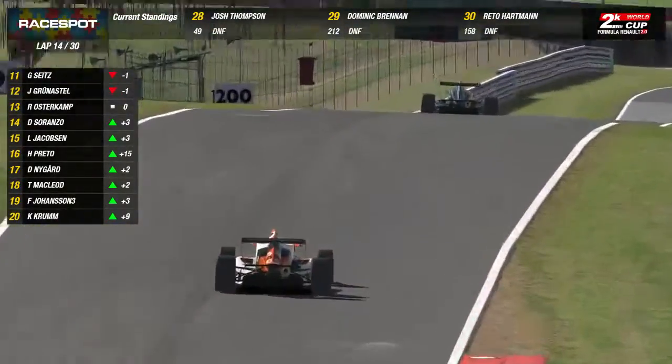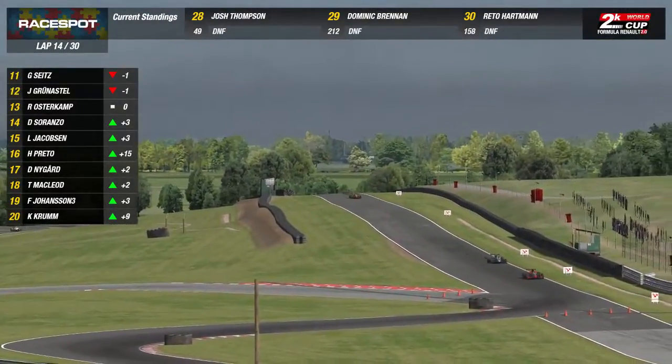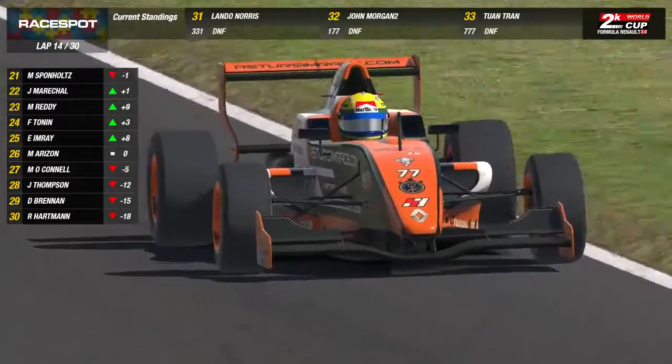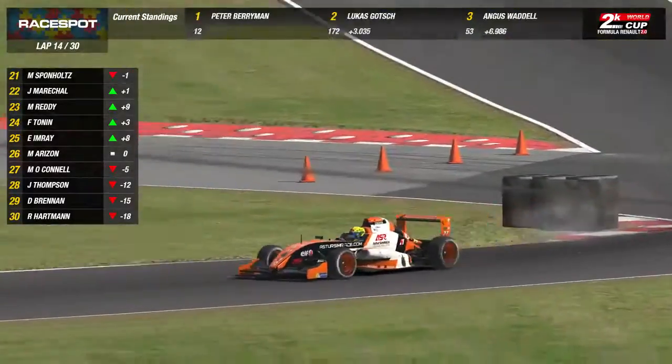Yep, he's done a fantastic job also, but we do know, of course, at the rear of the field, we know Hugo Preto has a fast car generally. He just had a miserable qualifying.